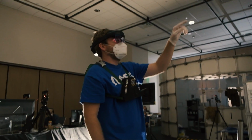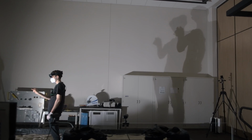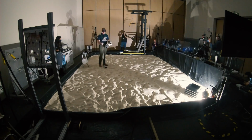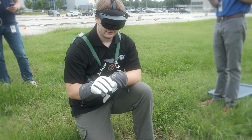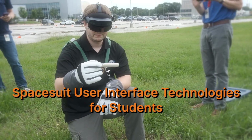Today is test day. NASA engineers are helping evaluate software designed by students. The task is to see how this technology can help during a space mission. It's the culmination of the students' hard work on the program known as S.U.I.T.S. So S.U.I.T.S is Spacesuit User Interface Technologies for students.